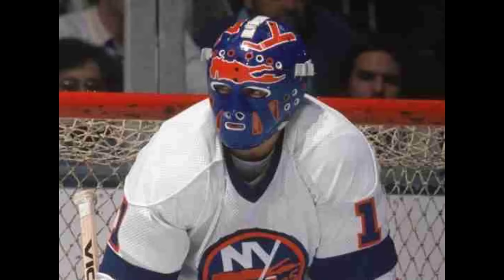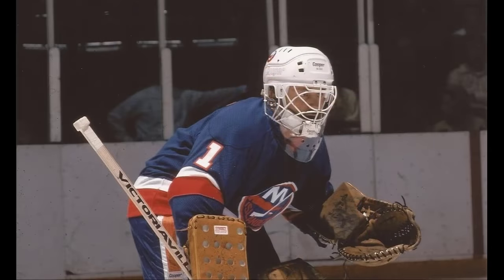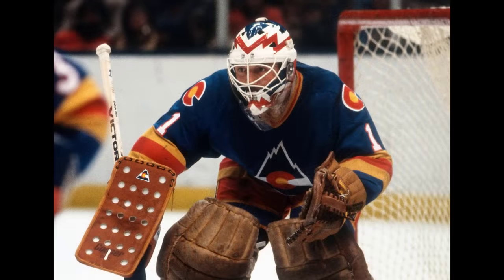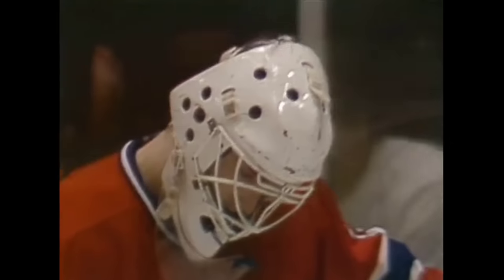But around the same time that helmet cage combos became popular, Dave Dryden's mask design also started to gain ground for being a superior protective mask. Established goalies that spent time experimenting with different setups went to the new style of mask, like Chico Resch. Young goalies like Patrick Waugh began entering the league with the new style of mask as their default mask.